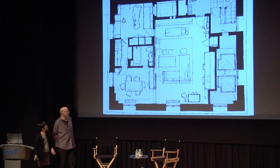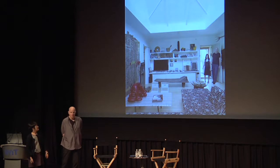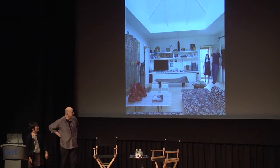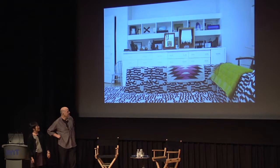In fact, we had Joseph Astor come up and photograph the space exactly the day before we left, because we had never taken photographs of it. So this was us about 3.5 years ago. It has great light, amazing skylights.